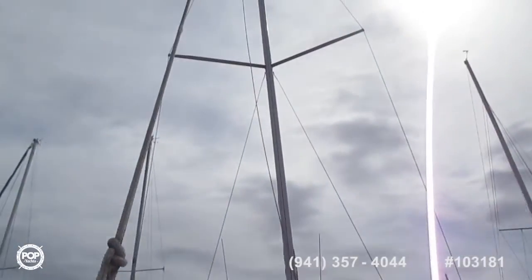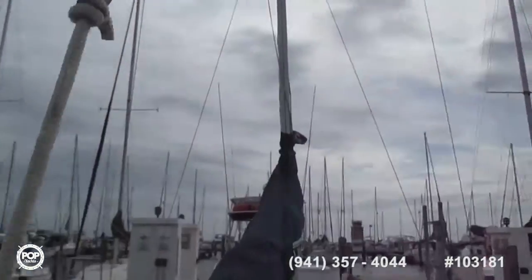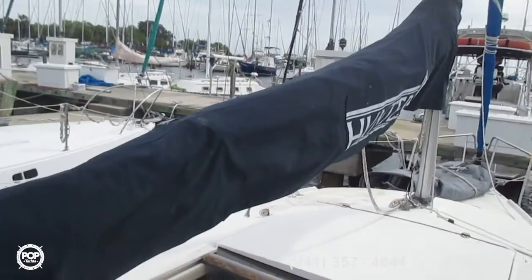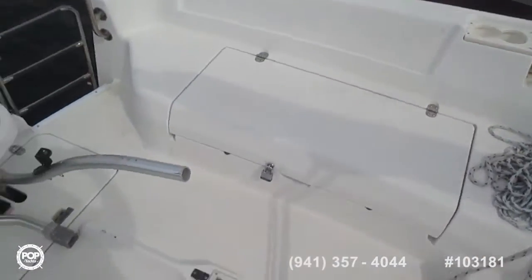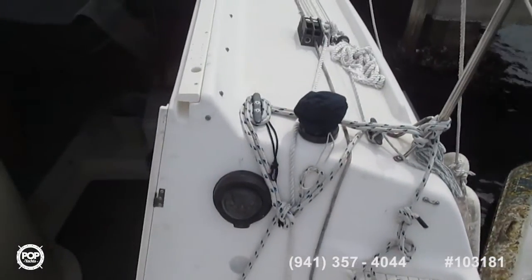The mast looks in good condition. Big old radar unit up there, which is unusual for a boat this size, but very, very handy. It's connected to a GPS type thing, so you'll know where you are all the time. Compass, two small sheet winches.